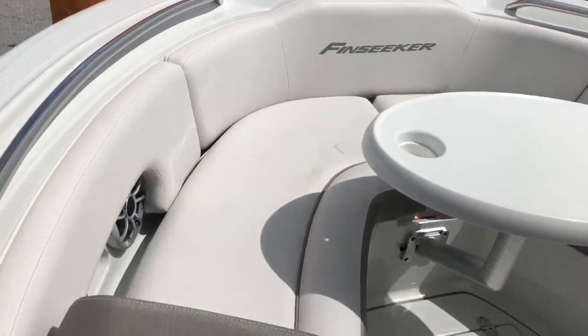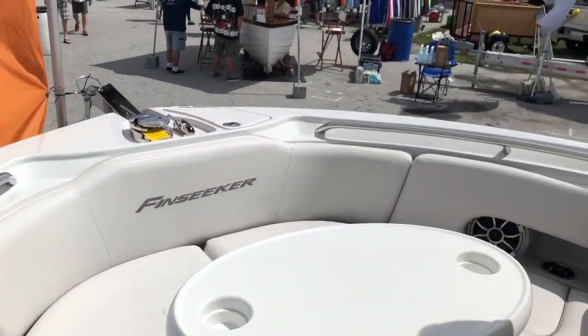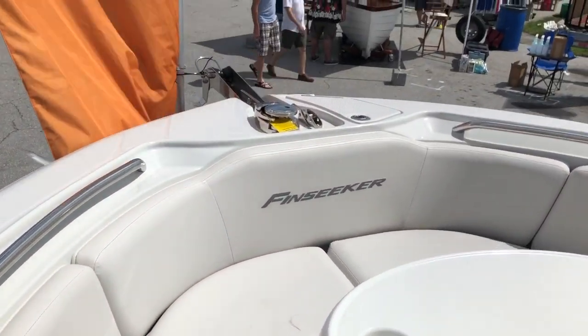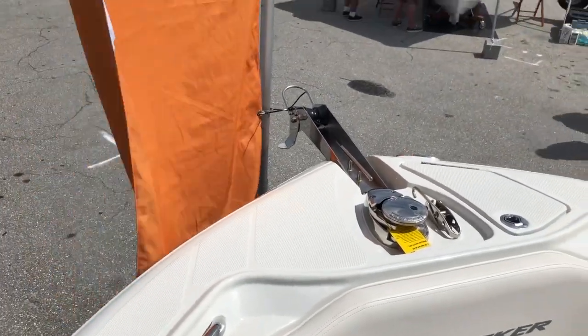The bow has some removable cushions to keep them clean while being stored and a really nice table attachment for a picnic on the water. Finseeker did a really great job of creating not just a great fishing boat, but also a family-friendly boat for any time out on the water.